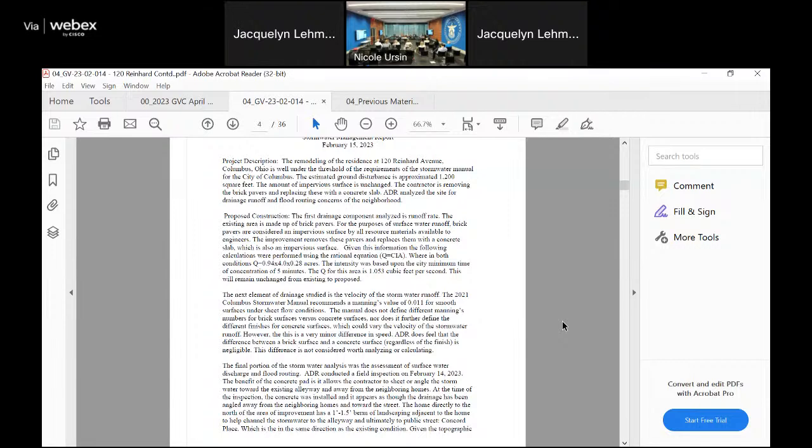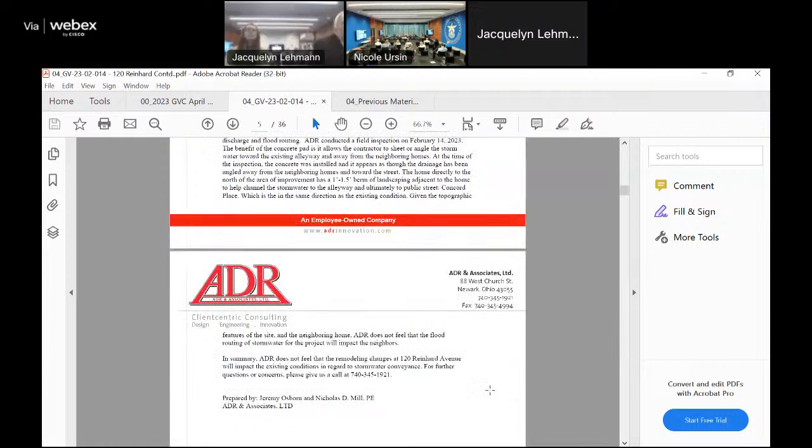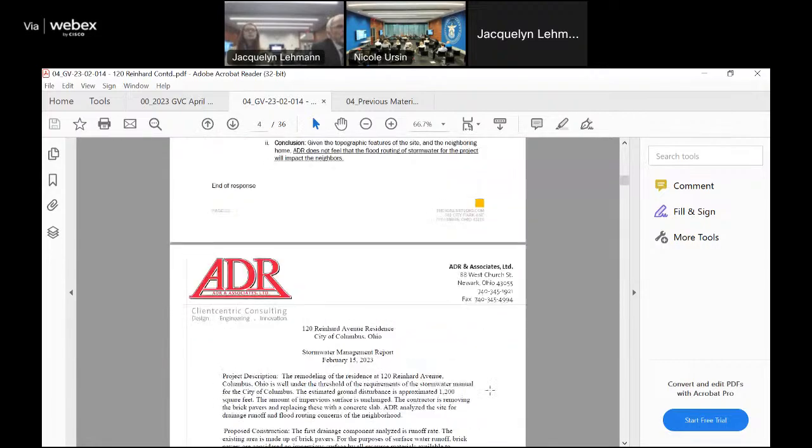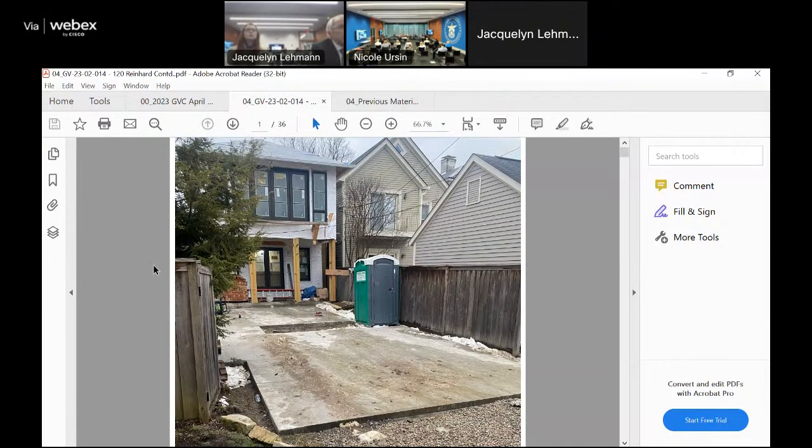Is the condition that is now just the concrete, or is it the condition that you're proposing, the pavers? The concrete. Could you repeat that? I was asking about the engineer's condition where it's just concrete.